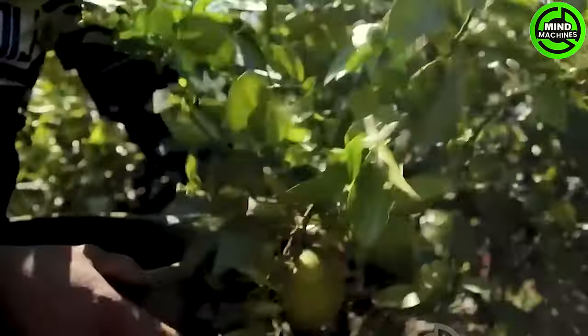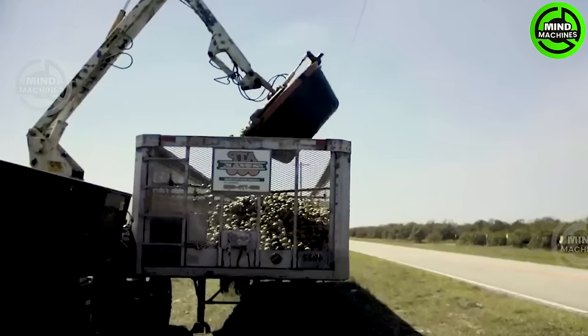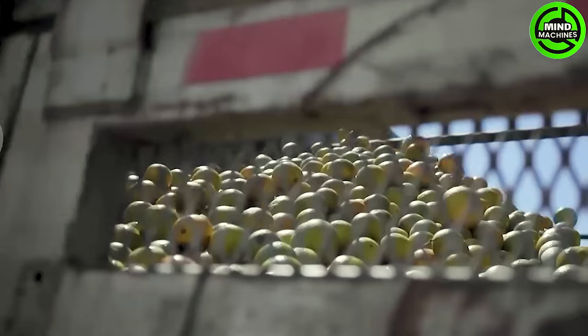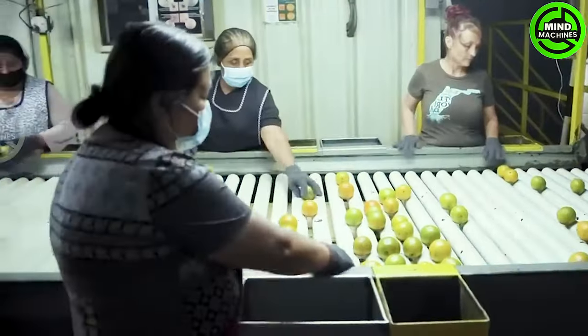To guarantee the quality of orange juice, the staff must carefully select oranges without bitter tastes and eliminate any damaged or substandard fruits. They employ a roller-type fruit sorting machine to efficiently sort through the oranges.